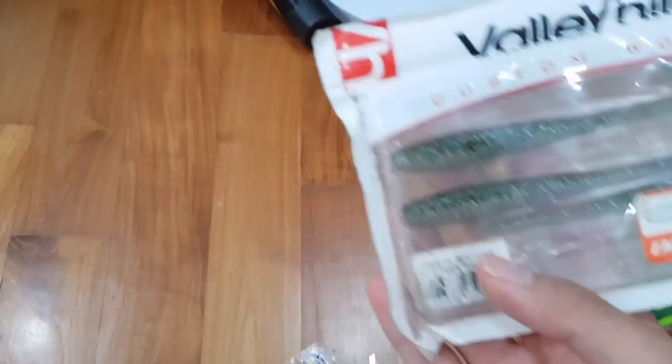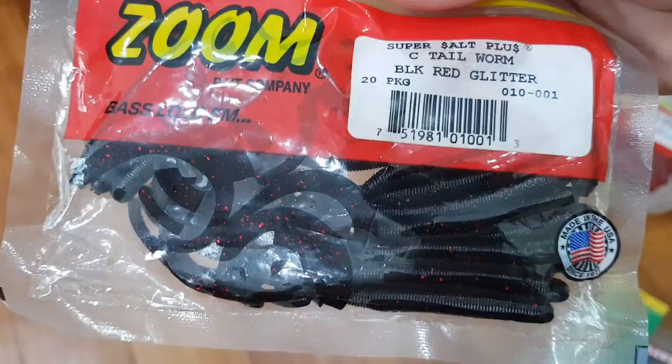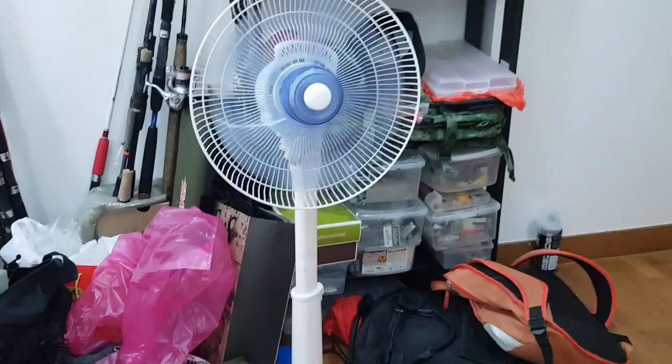This is the Zoom Little Critter Craw. Very nice craw. It looks like a lobster, which makes me hungry, and hopefully it makes the fish hungry as well. And this is the Zoom Sea Tail Worm. Actually, I bought this for largemouth bass, didn't really plan to use it for peacocks. Yeah, it's mainly for largemouth bass. And I also bought a few more things.